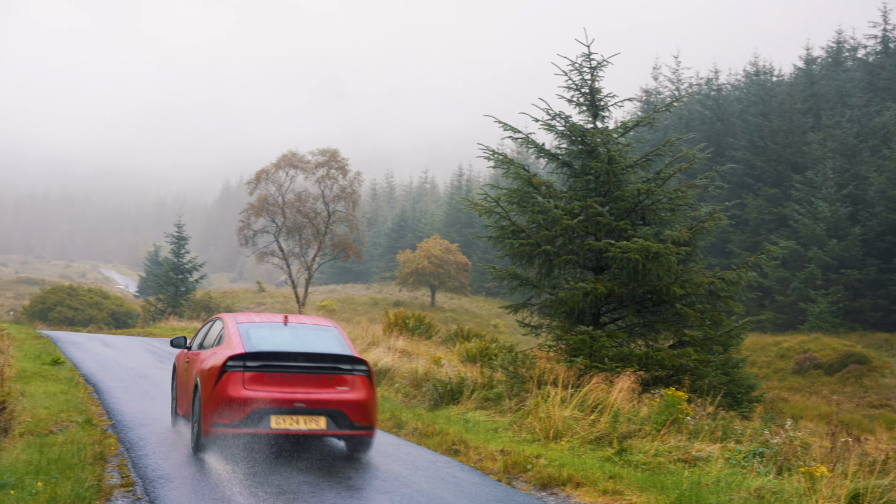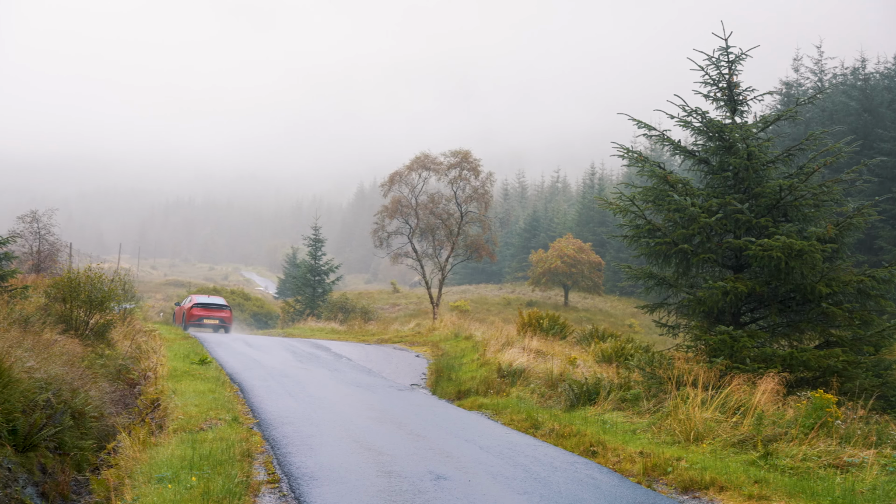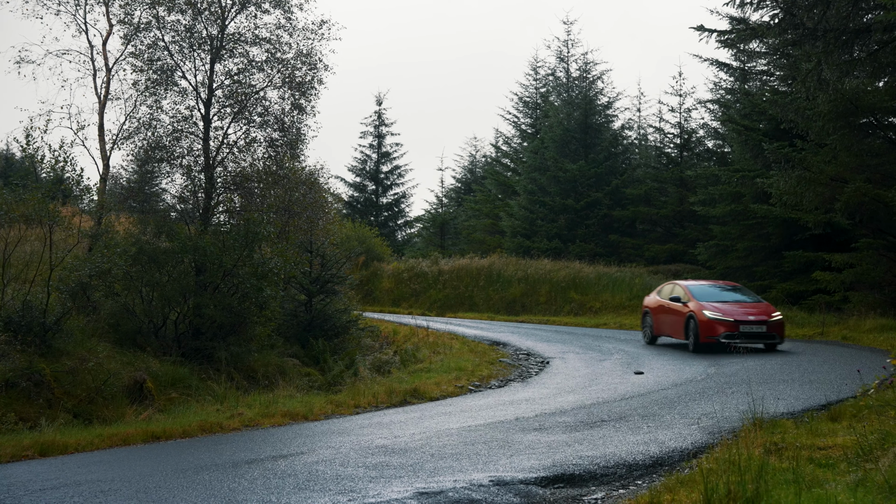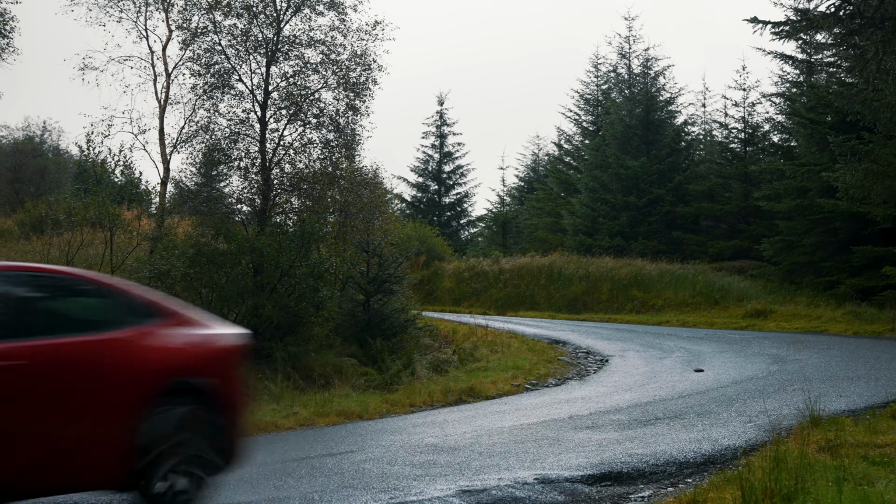The accelerator response is really crisp as well. We timed it from 0 to 60 miles an hour in 6.9 seconds, so it's certainly quick enough. And yes, if you're accelerating hard, the engine can sound pretty raucous with this CVT gearbox, but for the most part, it's pretty hushed inside. This is a comfortable plug-in hybrid as well.